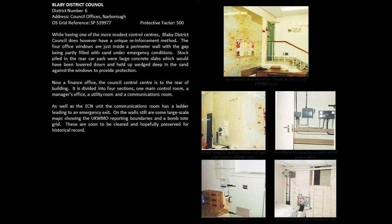Now a finance office, the council control centre is to the rear of the building. It is divided into 4 sections: 1 main control room, a manager's office, a utility room and a communications room. As well as the ECN unit, the communications room has a ladder leading to an emergency exit. On the walls still are some large-scale maps showing the UKWMO reporting boundaries and a bomb-toed grid. These are soon to be cleared and hopefully preserved for historical record.